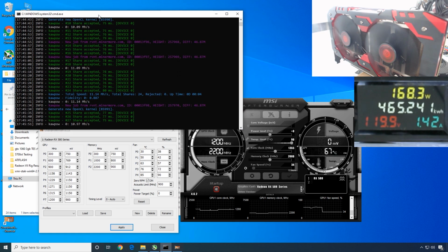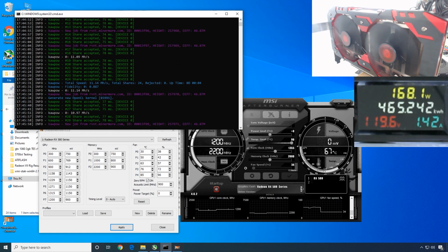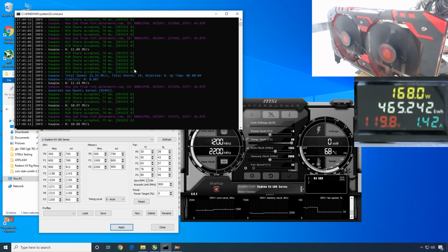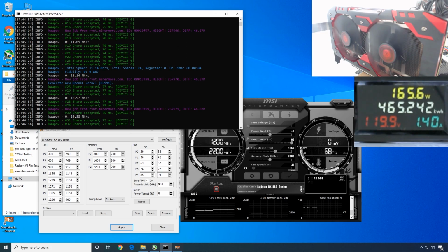Okay, so that's actually not bad in my opinion. 11.14 mega hash. That's not bad. I think the 1060 gets around the same mega hash, 10, 11 mega hash, but at better efficiency. But hey, that's pretty good. That's not too bad on a 580 in my opinion. Okay guys, so that's it. That's it for this test.